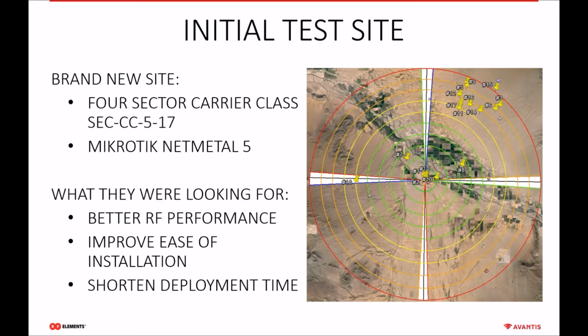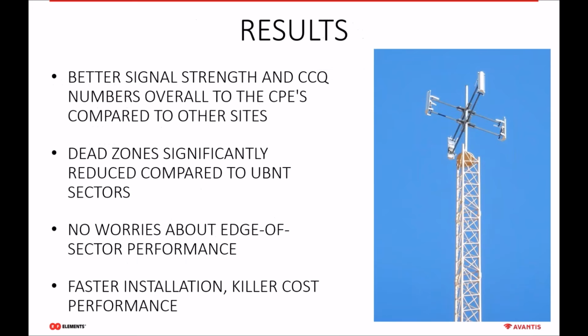Since they are growing really fast, at the time they wanted to try our antenna because they were looking for better RF performance, and to improve the whole process of installation, to shorten the deployment time and ease installation. The reason is simple: they are growing really fast, so they need to save time. So they decided to go with our sector carrier class antennas, and here is what they achieved.